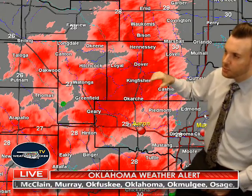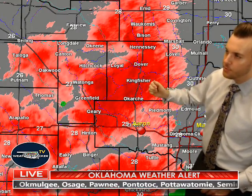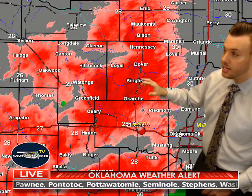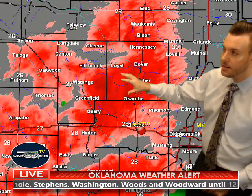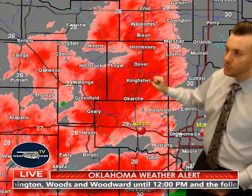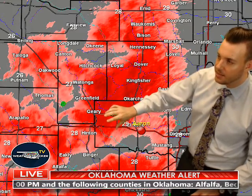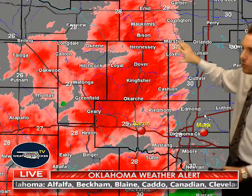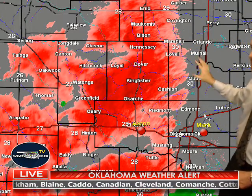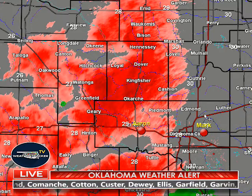But the way it looks to me, especially where you're really seeing these darker reds, right here on Highway 81 from Dover all the way down to Okarche, Kingfisher being included there, that's some fairly moderately heavy freezing rain that's ongoing. You see that dark spot? See these other dark spots back here in Blaine County, northeastern Canadian County as well. So this is moderately heavy freezing rain, but it's lifting a little bit more northeasterly up towards the I-35 corridor, with the Oklahoma City metro being right back over in here, Oklahoma County specifically.